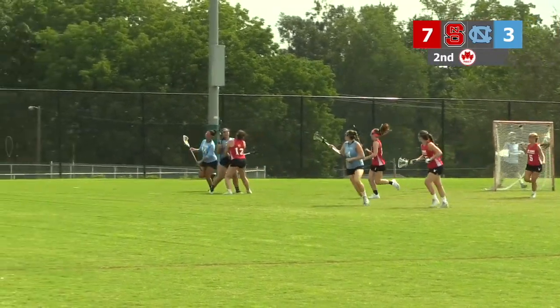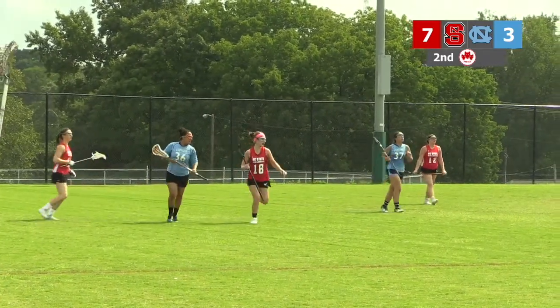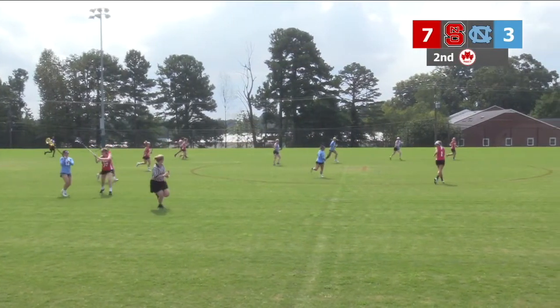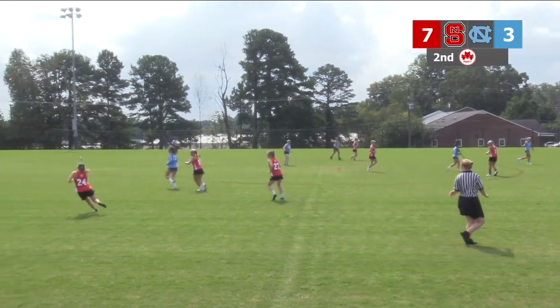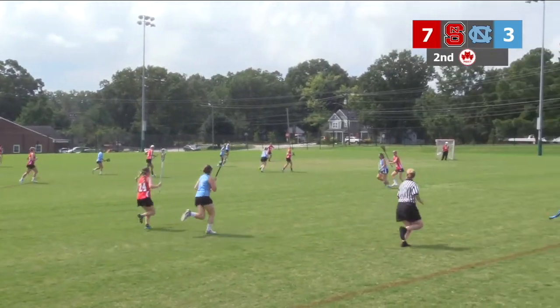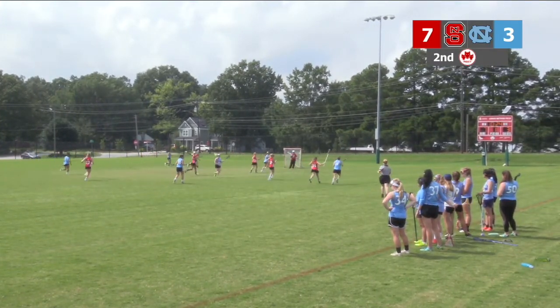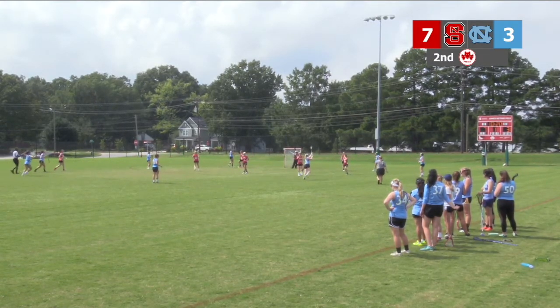And it's going to be picked up by the Heels. Jacqueline with it. She's going to pass it up. Yeah, Maddie has a nice hesitation there. Maddie passing it back over. Sydney. And now she's going to run it all the way. Lindsay running all the way down for the Tar Heels.